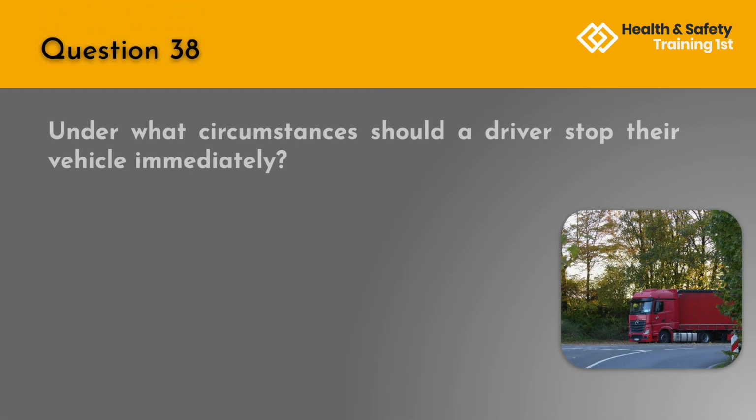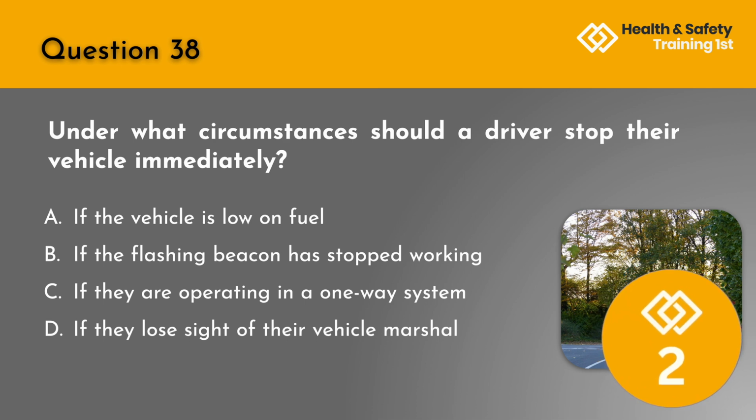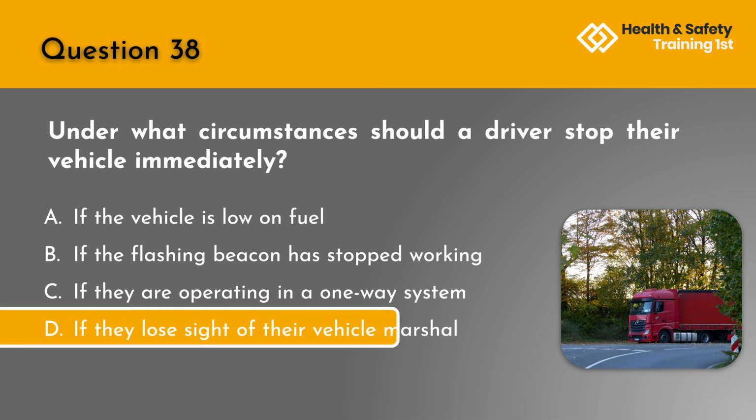Question 38. Under what circumstances should a driver stop their vehicle immediately? A, if the vehicle is low on fuel. B, if the flashing beacon has stopped working. C, if they are operating in a one-way system. Or D, if they lose sight of their vehicle marshal. The correct answer is D, if they lose sight of their vehicle marshal.